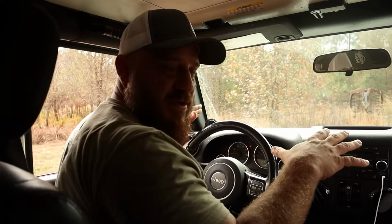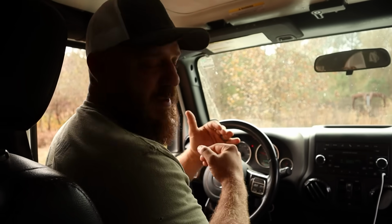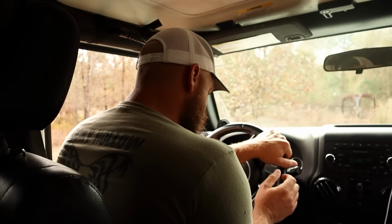All right, so here we go. We've got a little trail at the house. It's got some stump and pole stuff in it. We never really graded it out. So we're going to hit the Jeep first, and I'm going to try to get to 20 miles an hour. We'll just see how fast this thing will go through there. But I know it's going to be very rough. It'll beat the crap out of you. Very much. All right, let's go.